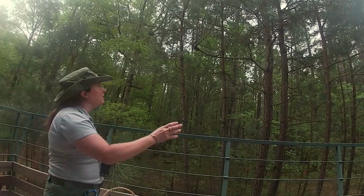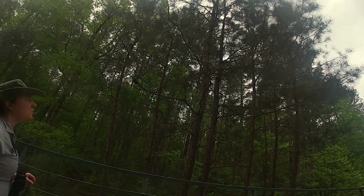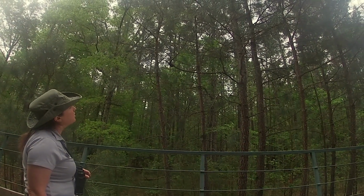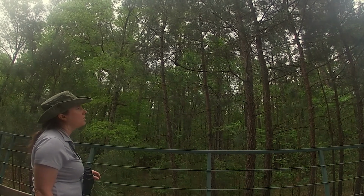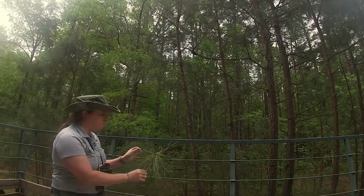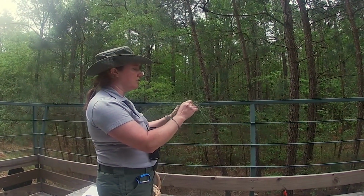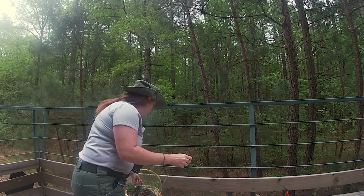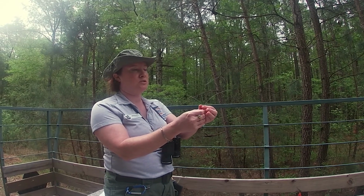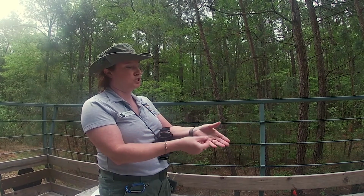Looks like our driver stopped here at this little grouping of trees. Let's take a look at them and see if it's our longleaf. The needles look a lot longer than our shortleaf, but are they really part of our longleaf tree itself? I grabbed a little branch here, pretty long needles. Let me take a little bundle here and let's compare with our measurements. Oh, look, it has 3 needles. So already we can say it's not a shortleaf because it has 3 needles versus 2.